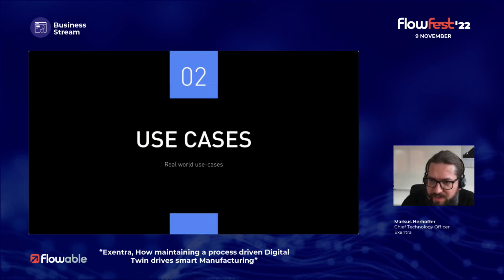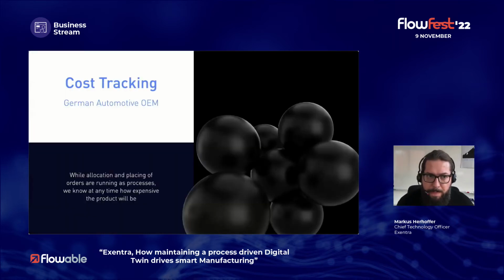Now let me talk about real-world use cases, because we have successfully implemented digital twins in several scenarios, and I want to lay out the most important of them that we have implemented in the last, let's say, 5 to 6 years, and also with Flowable in the center. So one would be cost tracking. So you would imagine, what could this be? Let's assume we have the digital twin of a product, and we want to answer the simple question, how much is the product? What's the internal manufacturing costs of the product?